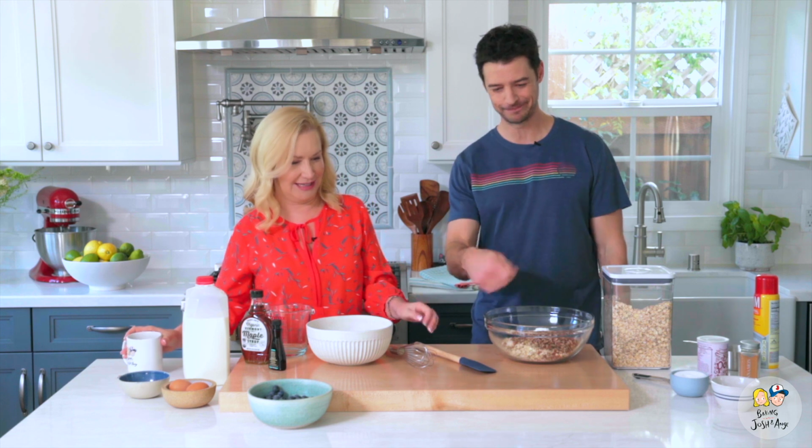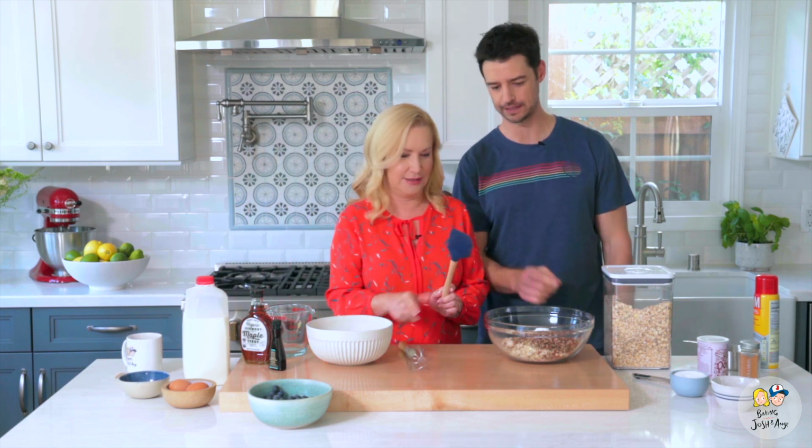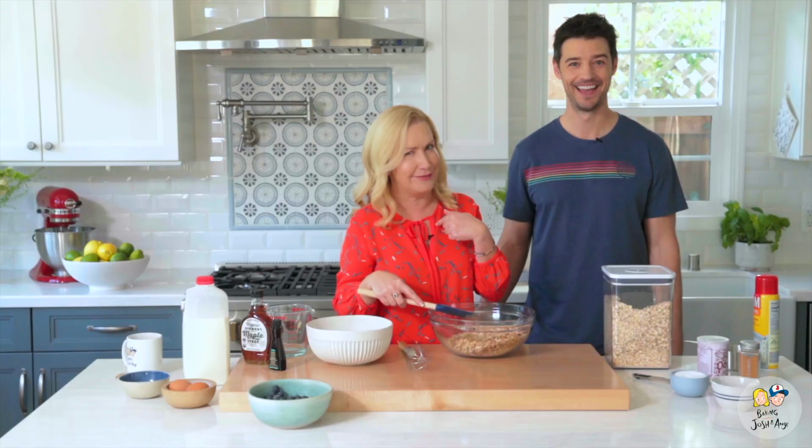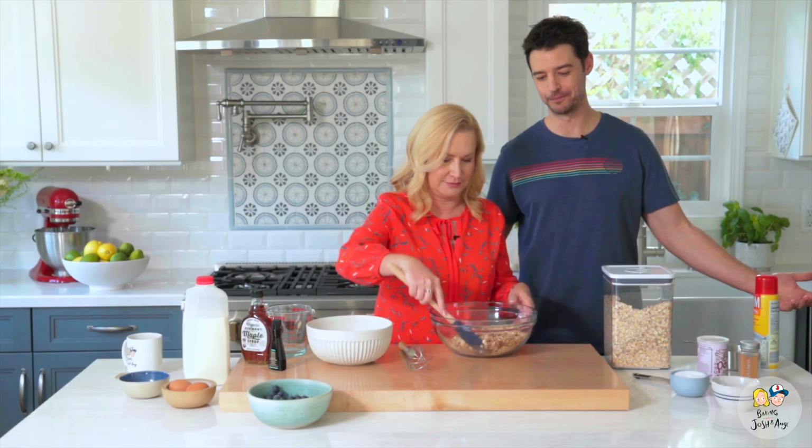I would like to stir. Just this one? Yep, that's this one. No, that's the whisk. I know what a whisk is. See, you can make this, because if I can make it, you can make it. So far it's been pretty simple.